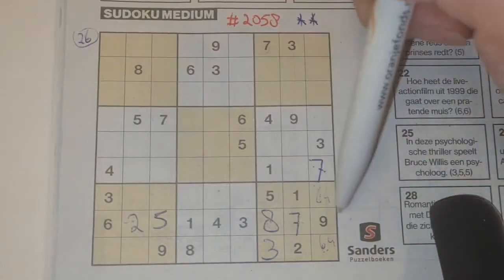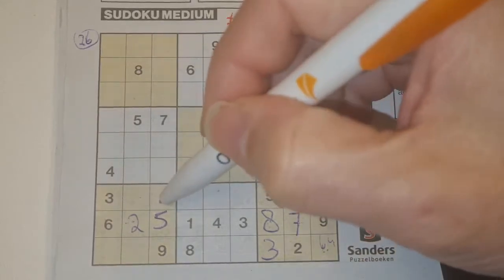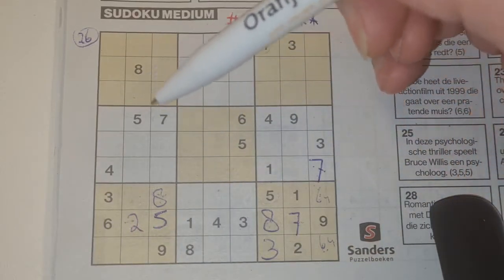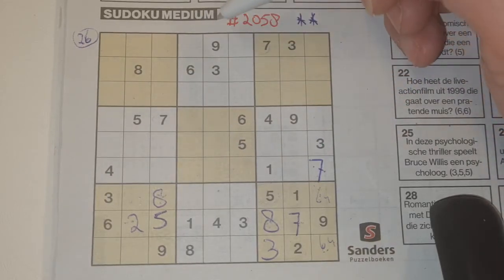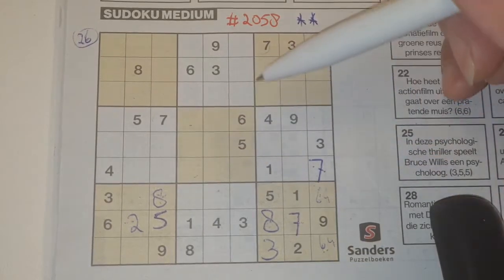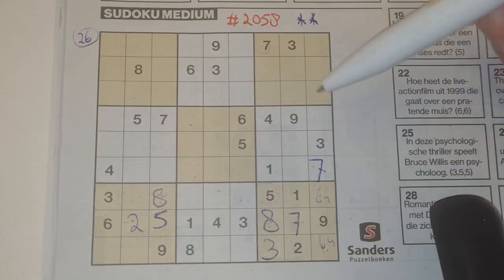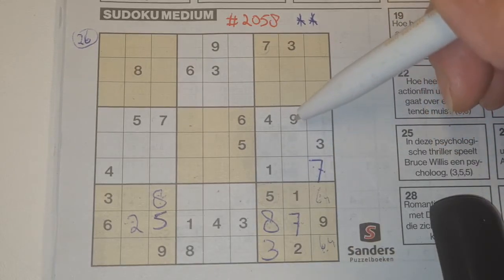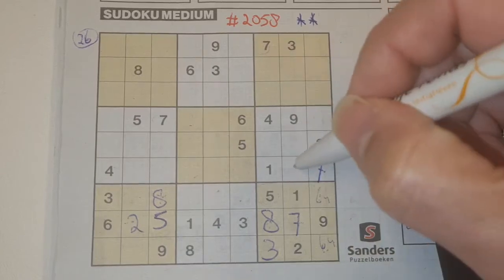8 in the last row. 8 in the row above. So in that row, the only 2 places for the 8 should be here or there. We see there an 8, no 8 there. 8 should be there. Then let me see. How about 5 in this row, the 5 in the middle row, so the row below. The only place for a 5 should be there.